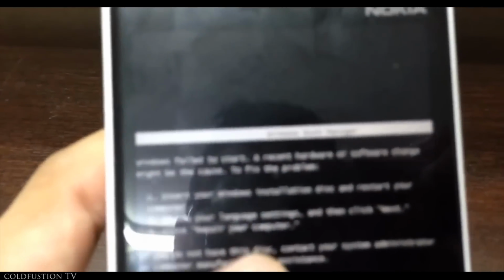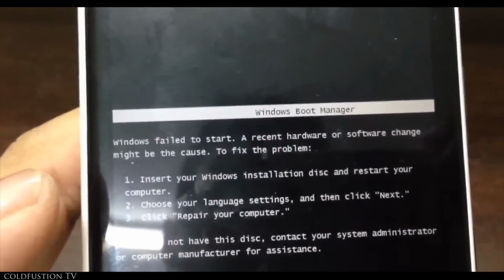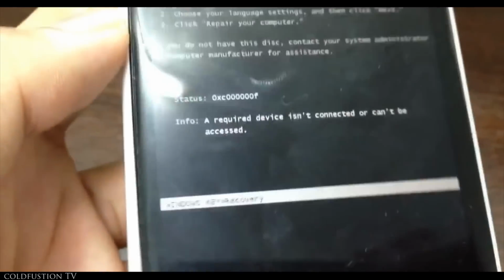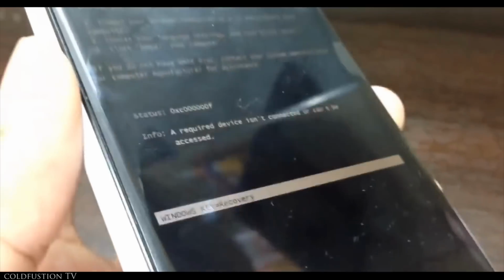Windows would fail to start, and then the screen would show an error message which instructed the user to insert your Windows installation disk and restart your computer. It didn't say where to insert the disk, but somehow I think it would have been a tight squeeze. So this is kind of weird, right? Why would such an error come up on the phone in the first place? Well, it's quite interesting when you look into it.